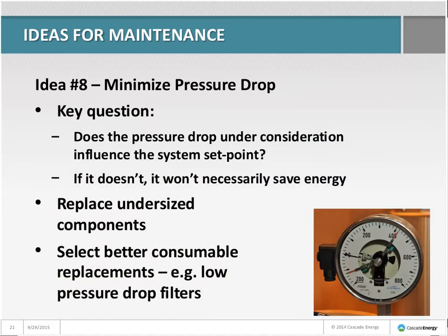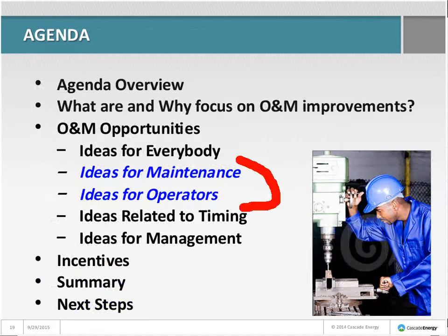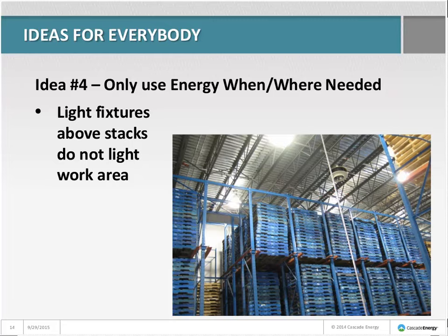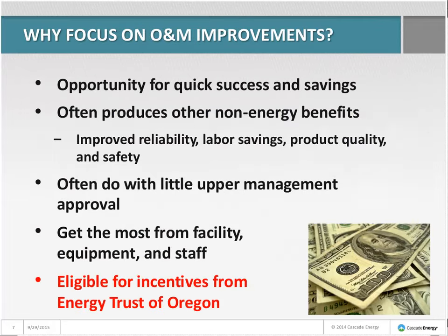And Dave, one more question that came in from an audience member. Okay. Before you're done with the ideas, could you go back over idea number 1 again, minimize loads? Yeah, you mean review number 1 again? Yeah. Is that what you're looking for? Yeah. Sure. So number 1, why don't we just flip back to it? So I've got 3 examples here for number 1. Just find the right slide here.